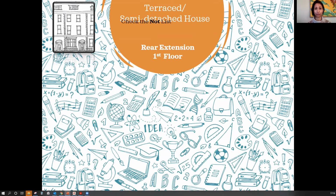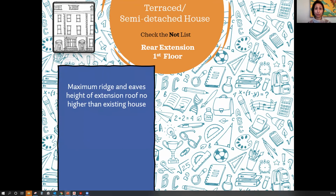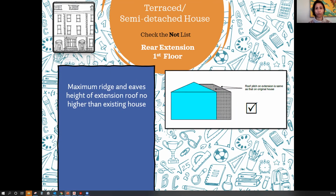Now let's talk about the roof. The maximum ridge, the ridge is the highest point of your sloping roof. So the maximum ridge of your extension roof should be lower than that of your existing roof ridge. So this blue again is your original existing house. This tip here that you see, the top tip, is the roof ridge of your existing house. And this gray bit here is your extension on the ground and the first floor. So what you have to make sure is that the top bit of your sloping roof of your extension is lower than your existing top tip of your roof.